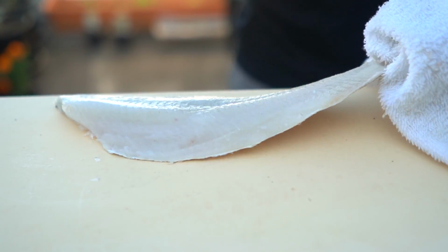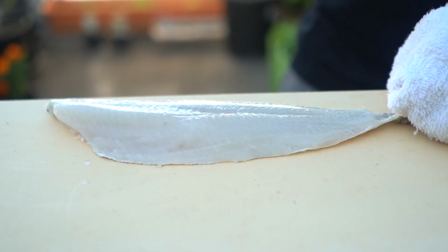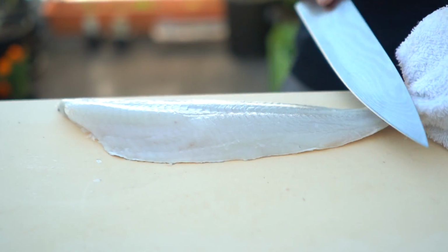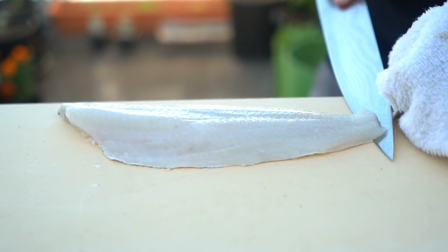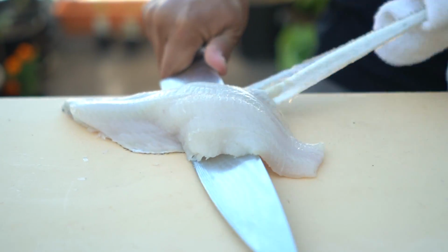Second of all, if I have the scales on, the scales are gonna come off onto the knife and then get my workspace all scaly and messy. Stay clean, you know, everything kind of organized and clean. I don't want scales ending up in my food either, so.